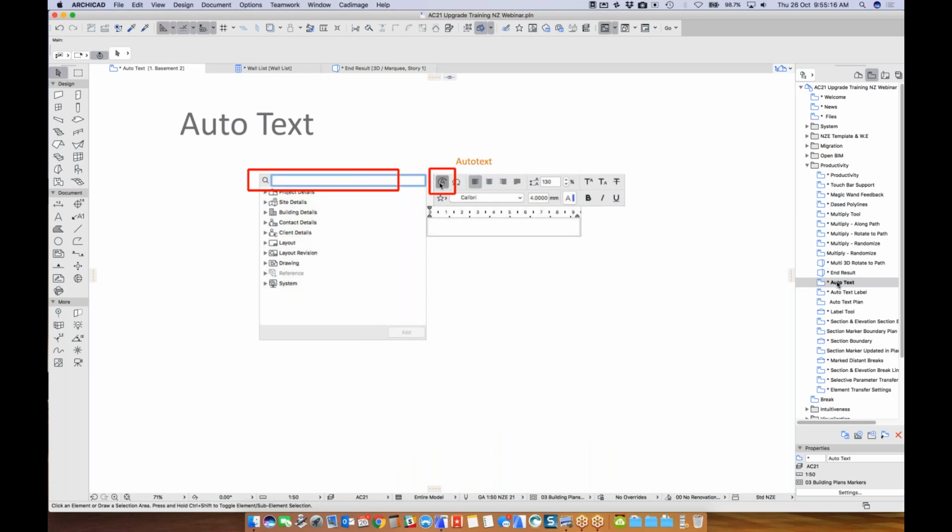Autotext is the next one we're going to do. So with the Autotext, now when you go and insert Autotext, there is a search field at the top where you could search for your wind zones, for your earthquake zones, even some of the system Autotext, things like who saved the file last, the file name, even the file location. Some of those things could be handy in your title blocks if you needed those.